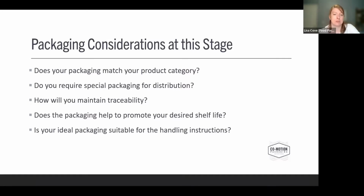How will you maintain traceability? How do you do a recall if you needed to? What is your process? Does the packaging help you to promote your desired shelf life?